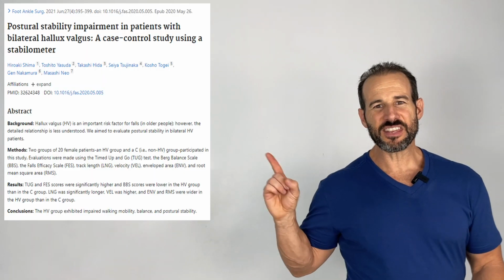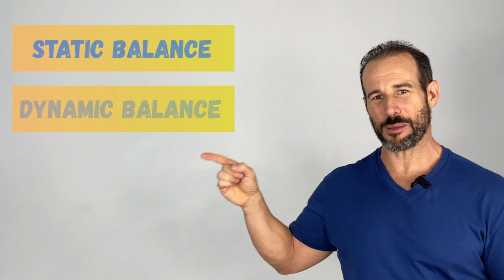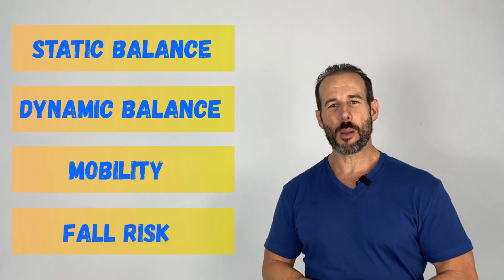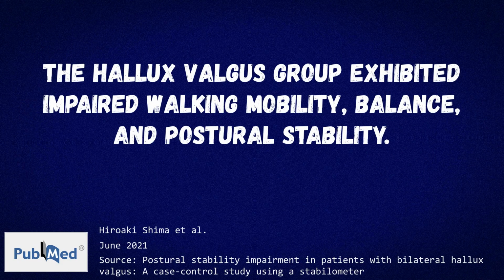And in this study that was published in 2021 in the Journal of Foot and Ankle Surgery, the researchers again compared 2 groups of women. One group had hallux valgus and the other group had normal big toe alignment. And they used 7 different tests to assess for static and dynamic balance, mobility, and fall risk. And what they found was that the group with hallux valgus performed worse in every single metric. And the overall conclusion from this study was that the hallux valgus group exhibited impaired walking mobility, balance, and postural stability. And so the real question isn't whether or not hallux valgus impacts our ability to balance. The question is, what can we do to reduce a hallux valgus in order to improve our balance?